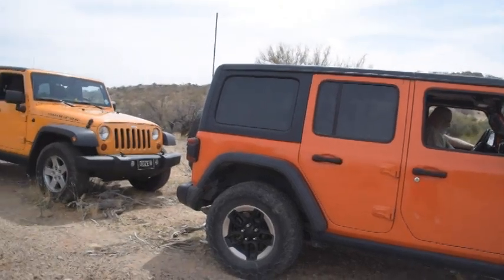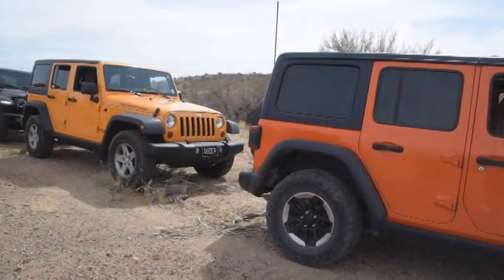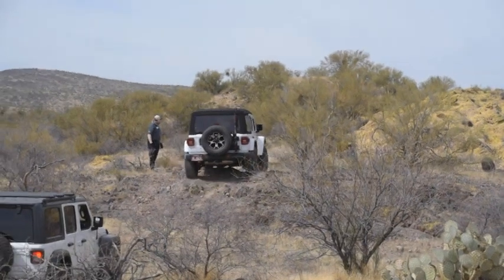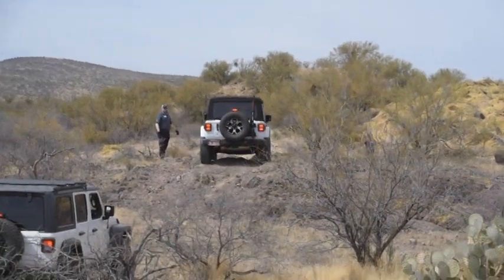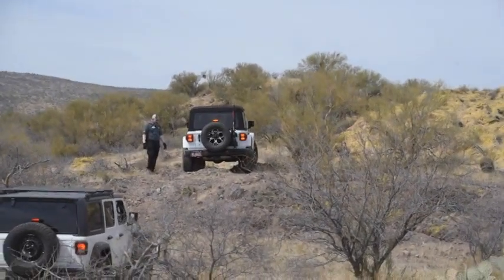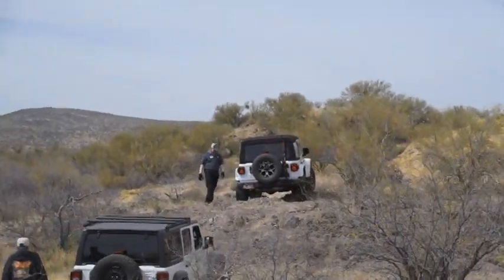Dark, but I'm gonna flip it. I'm showing red on the battery now, so hopefully once we get through this, just switch it.